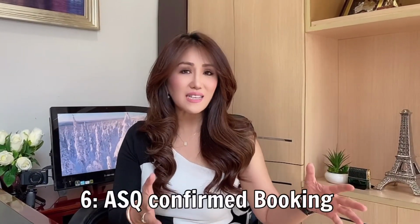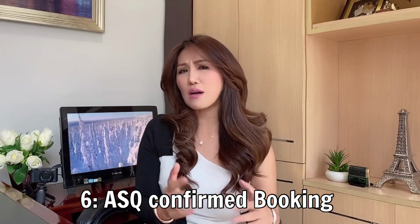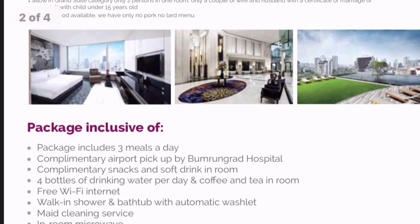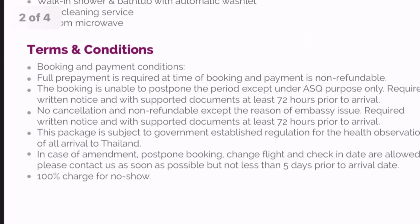The next one, very important also, is all about accommodation. As we know now, everyone who enters Thailand needs to quarantine themselves for 14 days at a hotel that has been approved by the Ministry of Public Health of Thailand. So right now in Thailand, we have around 137 hotels. In Bangkok, it's around 108 at the moment. Today is 28th of November.